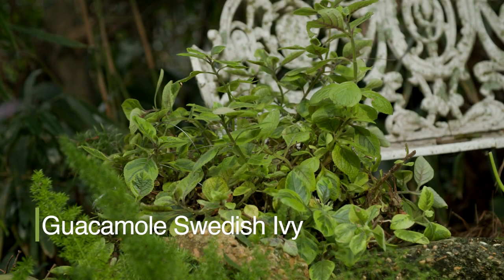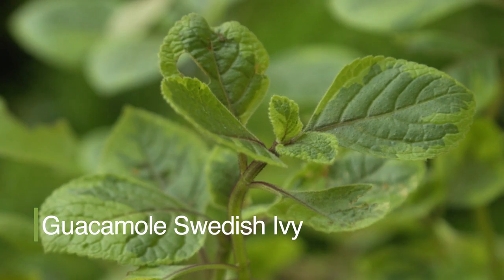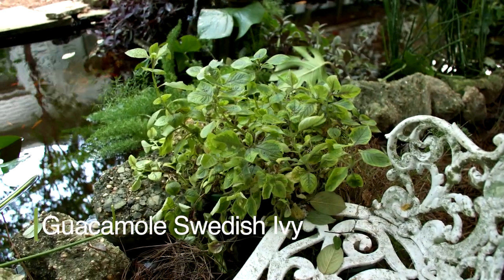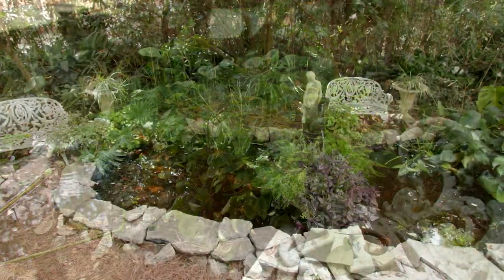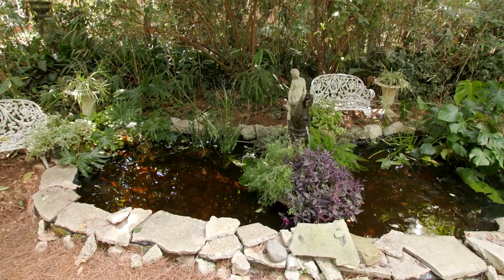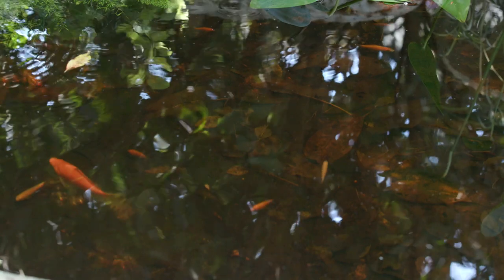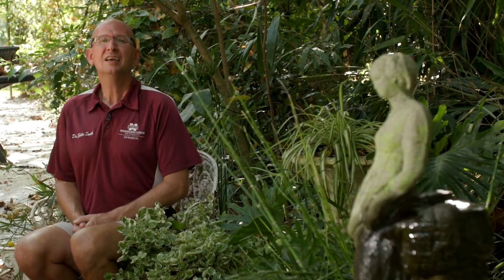Guacamole Swedish Ivy also enhances the garden pond area with its deeply textured and variegated leaves with bright chartreuse and splashes of avocado green. Other plants add to the beauty and charm of this backyard pond. Let's not forget the goldfish darting around. It's like they have their own little underwater world. Consider adding a garden pond to your backyard.